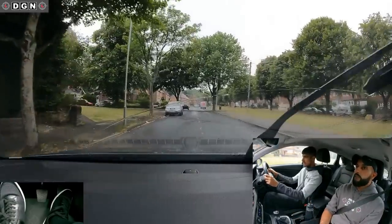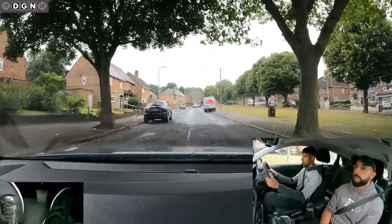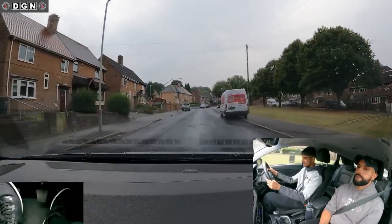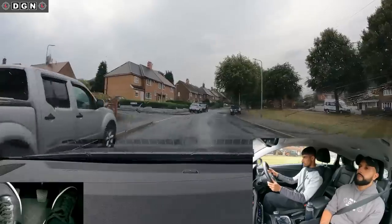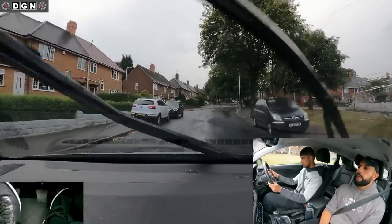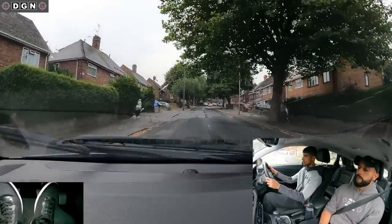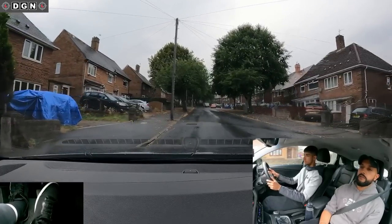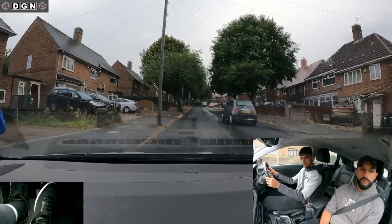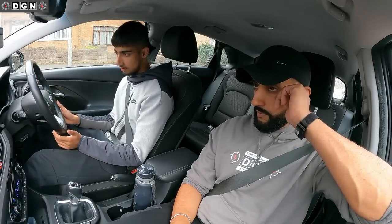Okay. And if you could park up anywhere safe on the left, please. Actually, go a bit further down. Carry on. And if you could park up on the left. Again, here you don't have to brake too early either. Yeah, because you slow down anyway. Yeah, that's fine just here. Okay, and switch off the engine.